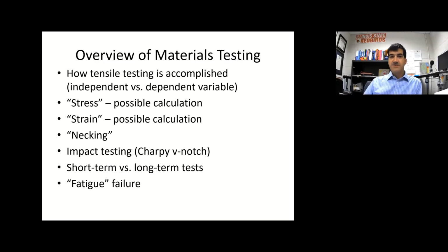Then when we got into discussing how we test materials, we talked about how we do tensile testing, and we'll talk more about this in the next section of class. But we talked about which is the independent variable and which is the dependent variable for tensile testing. And that's a little bit counterintuitive. It might not be what you expect.